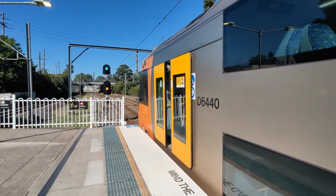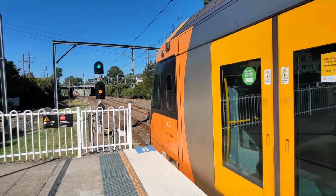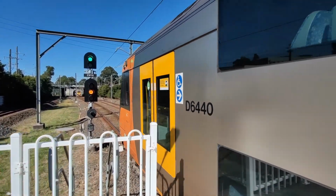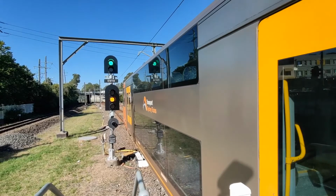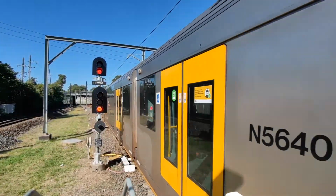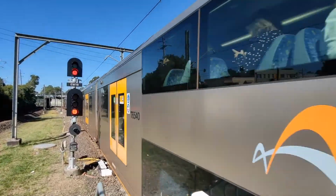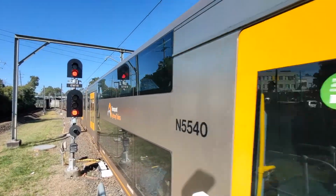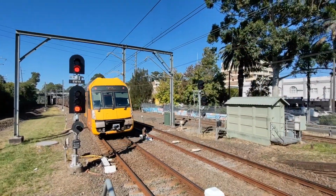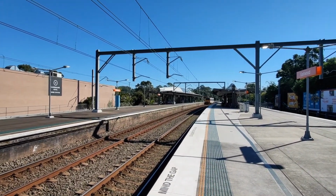As Waratah Series 1 set A40 is departing, we have MTPV 1 passing through platform number 3. That's MTPV 1.